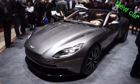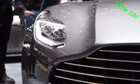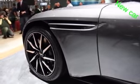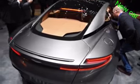The DB11 is built on a new aluminum architecture that is lighter and stronger. The Grand Tour is powered by a 5.2-liter twin-turbo V12 with stop-start, and the British automaker claims that this is the most efficient DB in its history. Hooked up to an 8-speed automatic transmission, it has 600 horsepower and 516 pound-feet of torque, making the DB11 the most powerful DB ever. It also has a top speed of 200 miles per hour and can sprint to 62 miles an hour in 3.9 seconds.